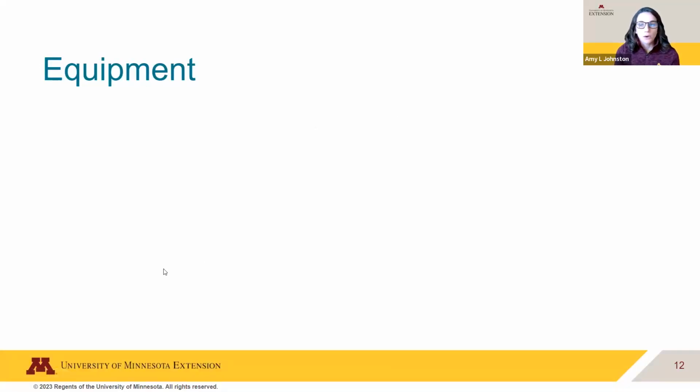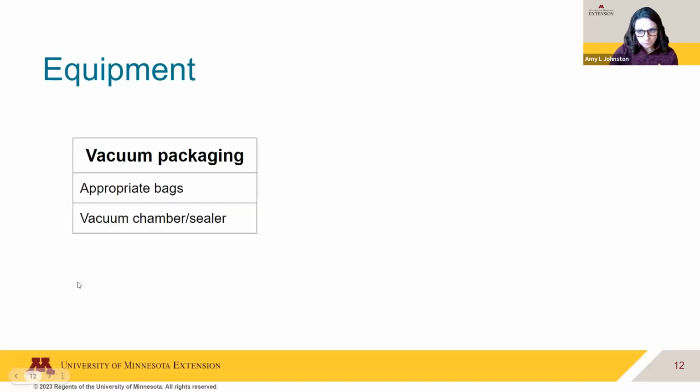So to use ROP methods in your food service operation, there is an investment in special equipment. And again, I'm not providing you with any recommendation on a specific brand or model, but making you aware of the equipment that you'll need to consider. So vacuum packaging requires the least amount of specialized equipment. There's the appropriate bags or packaging, and then the vacuum chamber and sealer itself.